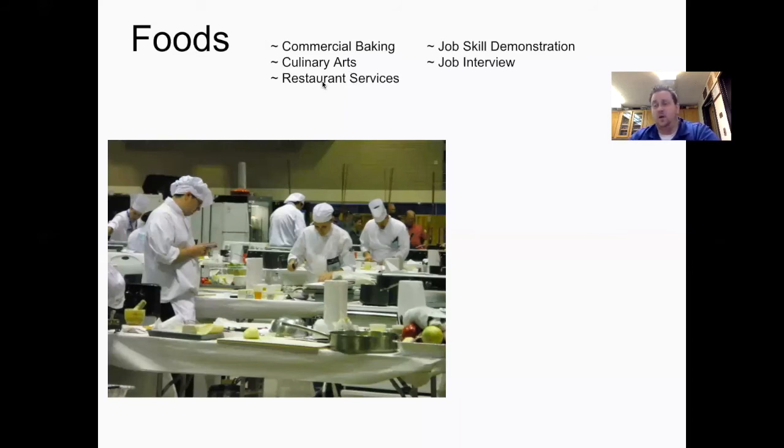This is going to be more of the actual work as a server, and your ability to navigate and to help customers in the restaurant service industry. There's also some areas of job skill demonstration where you could compete. There's two avenues. One would be related to the technical skills related to your class.